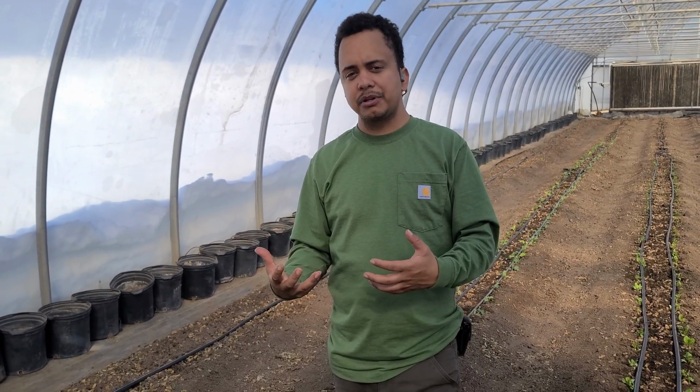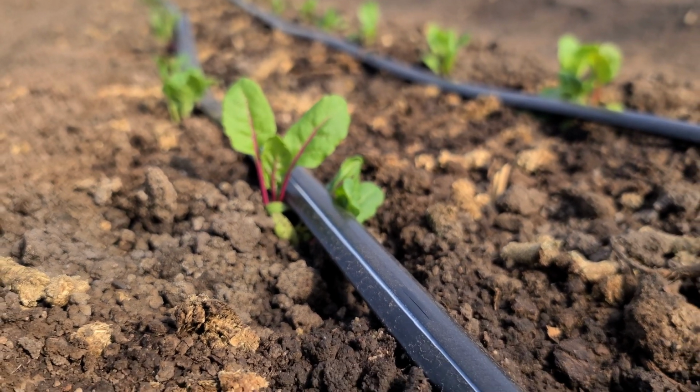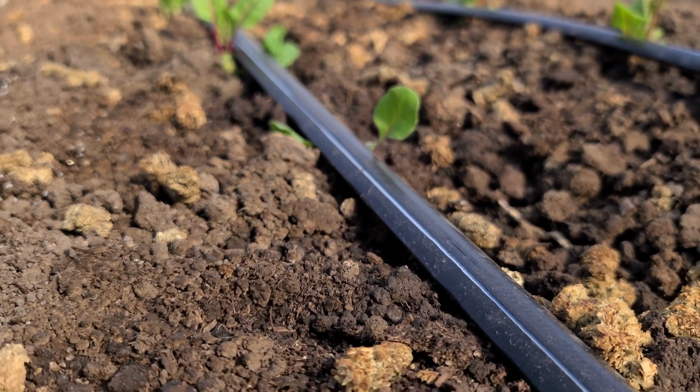And the same goes for Swiss chard. Swiss chard is actually one of those varieties that you can start in the cold, but at the same time they love the heat. So it's one of those varieties that, yes, they're cold resistant, but they do well in the heat as well.